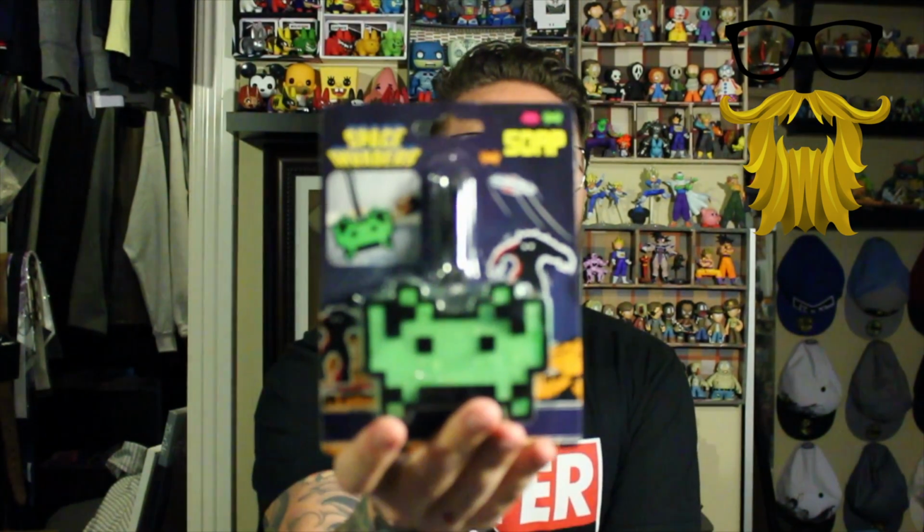Next, we have some soap. Soap on a rope. Space Invaders, soap on a rope. Now this is cool, like this is something where it's just kind of a gag gift. It's funny though, and it is soap. I think I'll legitimately use this. I'll hang this in my bathroom, and it's convenient because it's on a rope. And it comes in a cool package and everything, so that's fine. I'll use that. Cool. Soap on a rope.